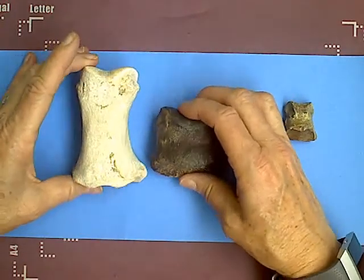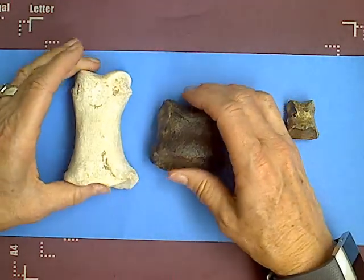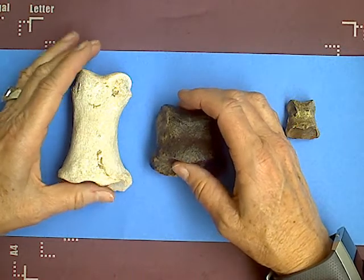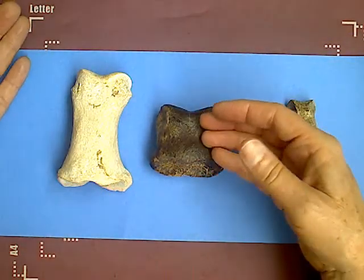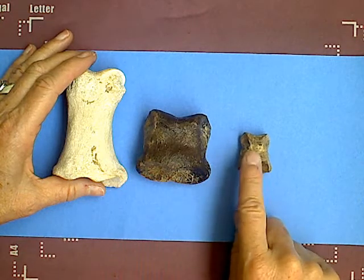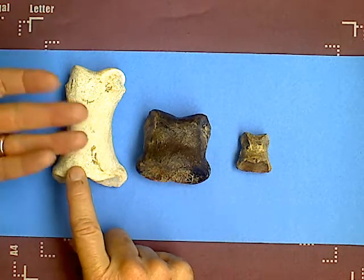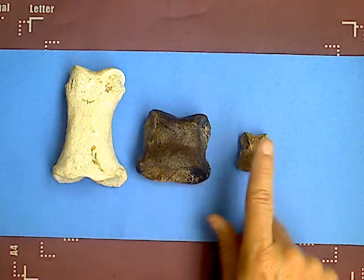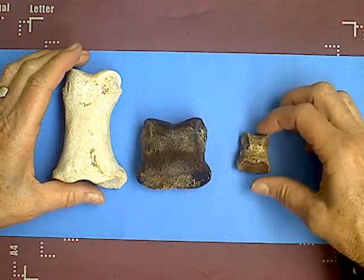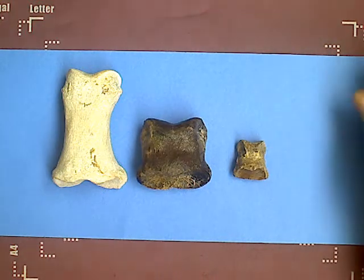So scientists can look at this and go, wow, I think this is the same bone, but from a different animal, maybe this is from a horse. Now, if they hit the jackpot and find the whole animal, then they know exactly where this is from. But these are all the same animal. This obviously was a very, very small horse. And this was a little bit bigger horse. And the nowadays horse, you can see it's fairly large. So I just thought you would enjoy knowing a little bit more about fossils, and how paleontologists can look at fossils and discover things.